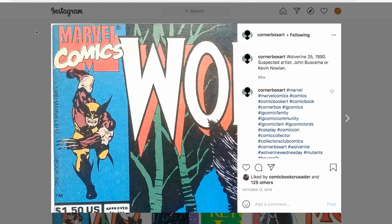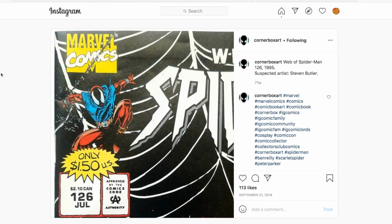running towards us actually. And I selected a couple of corner boxes I just really like, and I just wanted to show you. Like this one, the Ben Reilly one. It's from Web of Spider-Man 126 from 1995. And this is the outfit with the hoodie. Not the greatest outfit Spider-Man ever wore, but I guess it could be worse. Steven Butler is the suspected artist of this one.